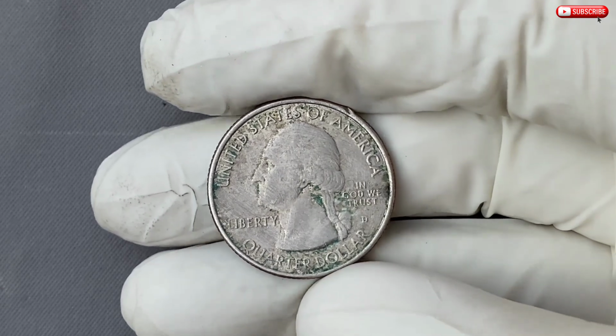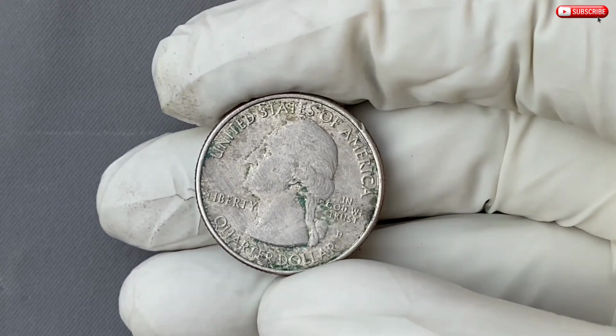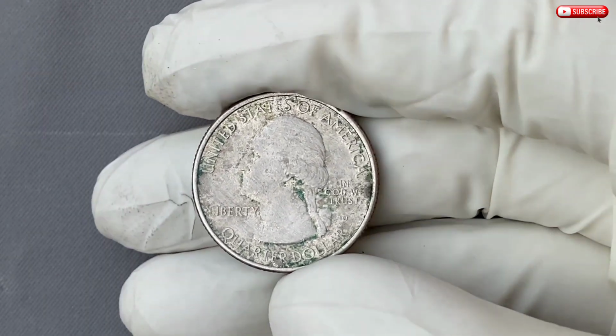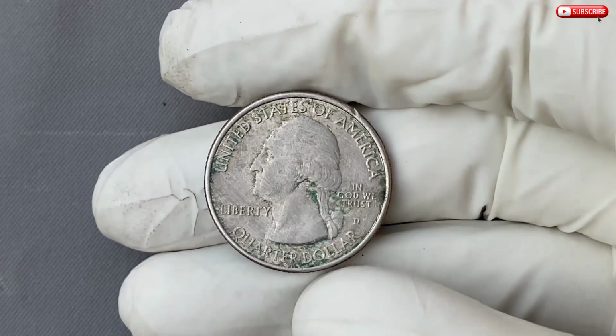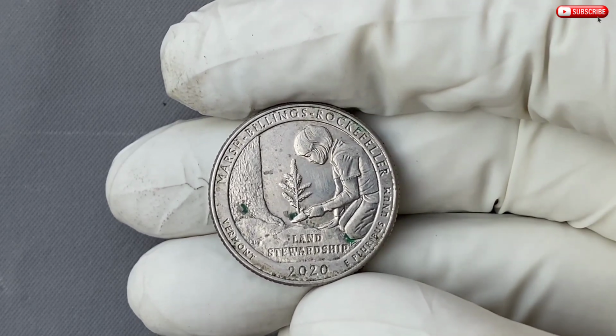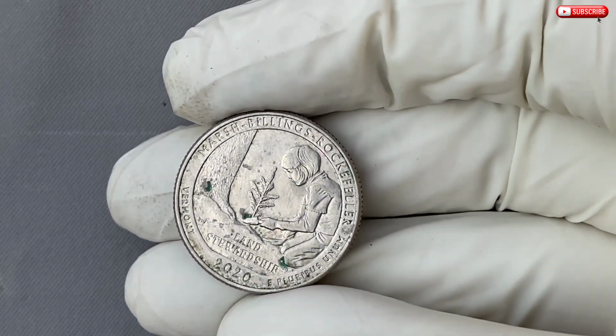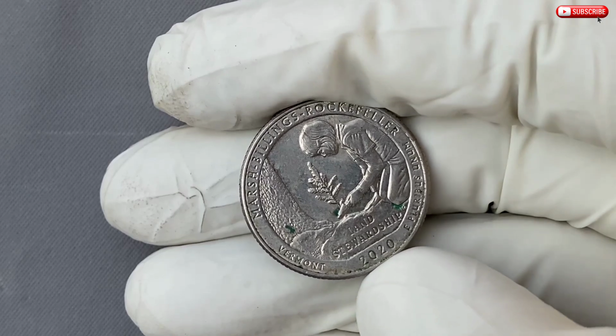If you come across a 2020 Land Stewardship Quarter that is in pristine, uncirculated condition, it could be worth far more than its face value. A coin that has been carefully stored, free from wear or damage, can command a higher price in the market. Additionally, there are some rare variants of the 2020 Land Stewardship Quarter that could make it even more valuable.